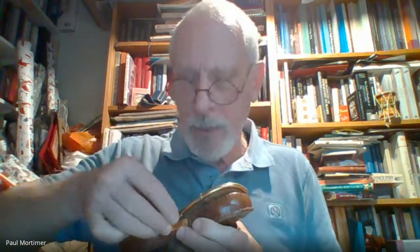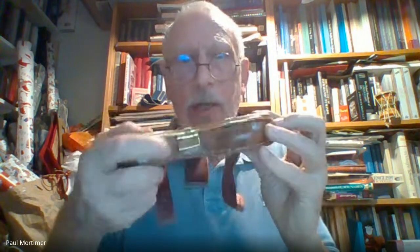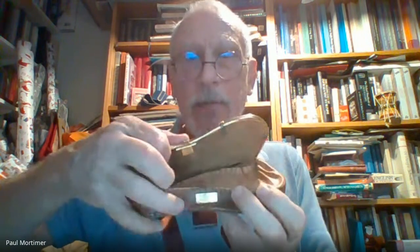Again, it's a good piece of engineering. We've added nothing to this. Roper worked out how this works. Just a little slider, closed. Now it's locked, and to open it, just lift it up. Very clever little piece of engineering.